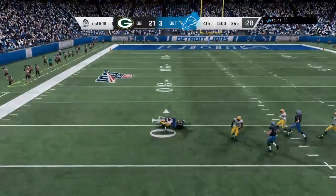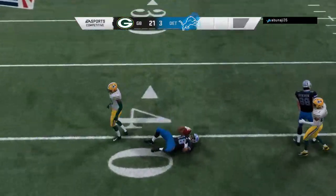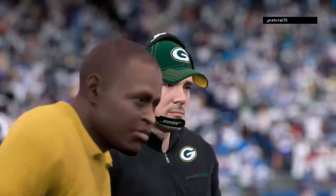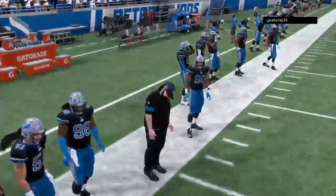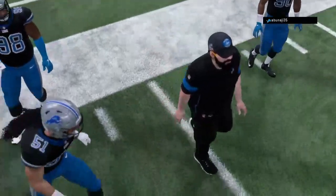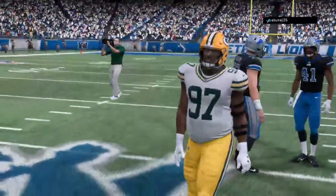Get it done. Oh, this is taken in. It's complete. And he'll have it past midfield almost to the 40 before being taken down. So it's all over. A Green Bay victory, and they were really helped by their defense, forcing 3 turnovers.